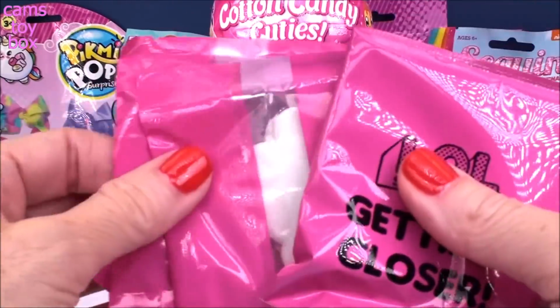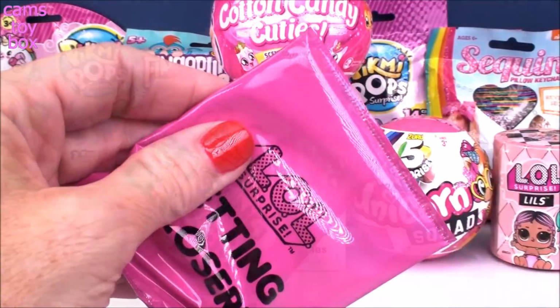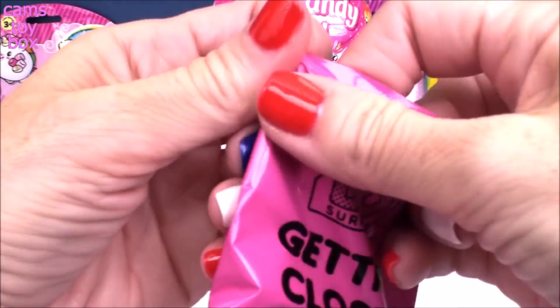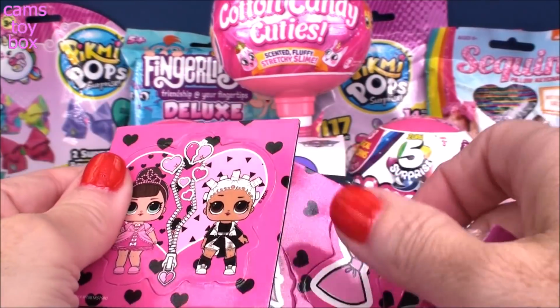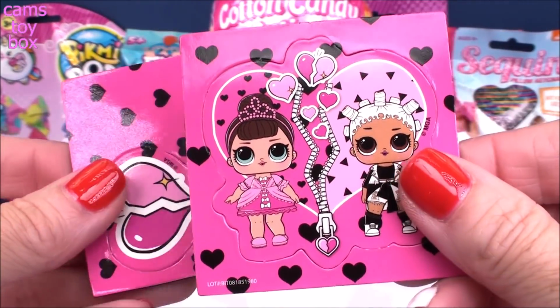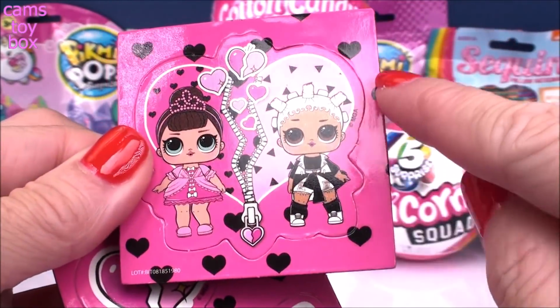Get a little sneak peek in the back here. Let's check out what's in our first one. This one says, getting closer. And I believe this is our magnet cards. Oh my goodness, look how beautiful. Isn't that gorgeous? Super, super pretty and colorful. We got those beautiful heart backgrounds.